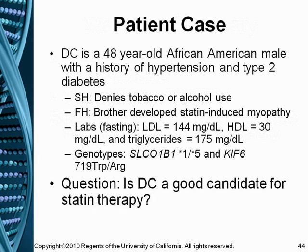A fasting lipid profile is done and shows an LDL of 144, HDL of 30, and triglycerides of 175. Genetic testing is also done on this patient, and it shows that he carries the SLCO1B1 *5 allele and the KIF6 ARG allele. So the question is, is this patient a good candidate for statin therapy? And so we'll explore these two genes and come back to this case to come up with an answer.